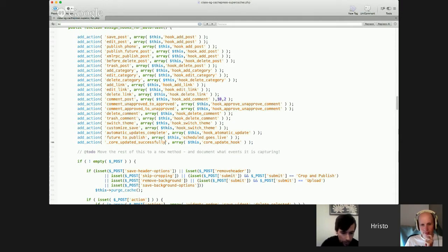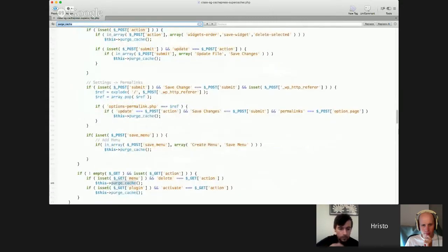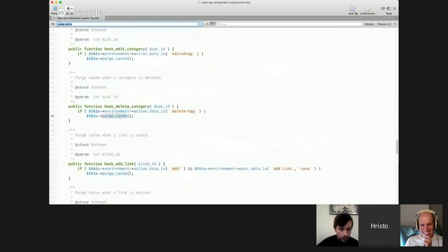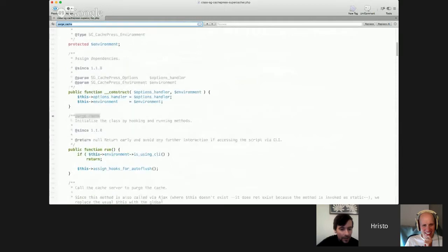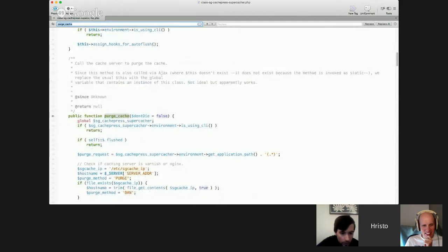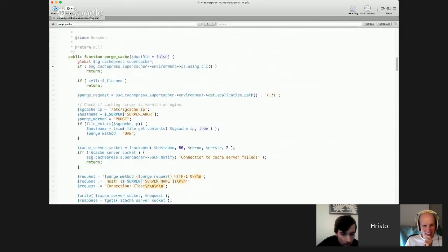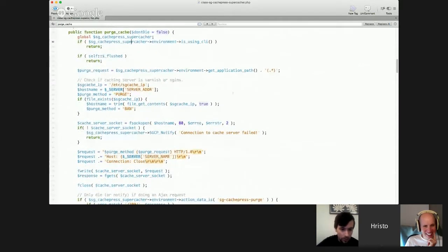So what does the purge cache method look like? Is it in this file? There it is. You guys want to see code? Yeah, just because I truly have no idea how I would tell a server to flush its dynamic cache.